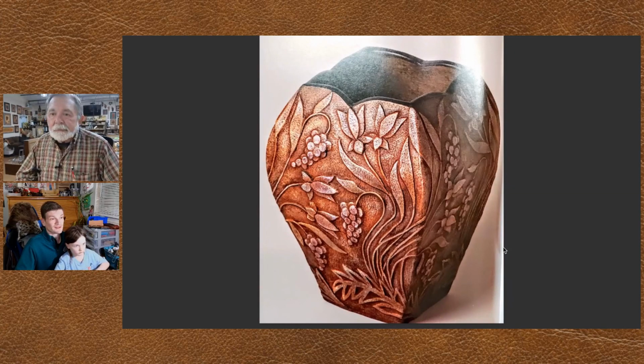Exactly, and that is a very good point. Instilling that confidence in students is so key, because I remember when I first started leatherworking, I made this throw pillow.